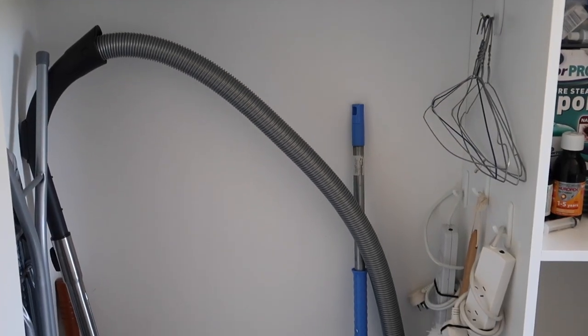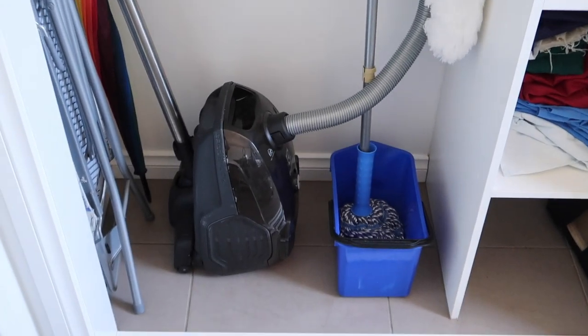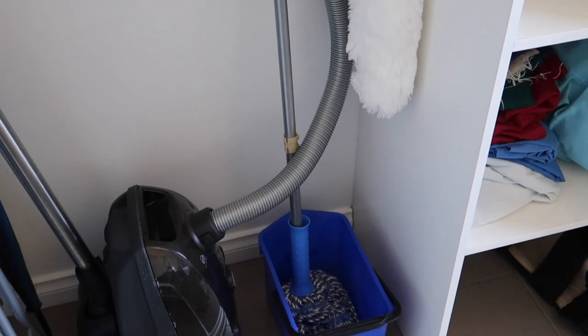So that little space is looking so much cleaner. I've got rid of one of the vacuum heads. I'm not sure why we'd kept it, to be honest. I think that's something I'm already really learning with organising: the less stuff you have, the easier it is to organise.